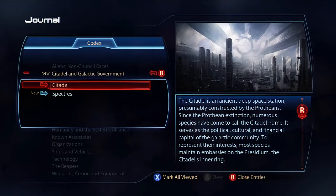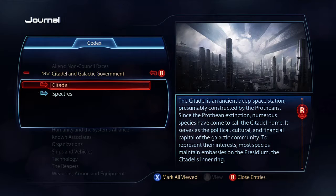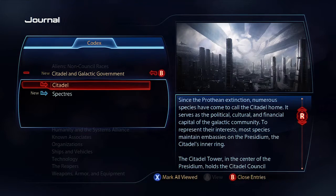The Citadel is an ancient deep space station presumably constructed by the Protheans. Since the Prothean extinction, numerous species have come to call the Citadel home. It serves as the political, cultural, and financial capital of the galactic community. To represent their interests, most species maintain embassies on the Presidium, the Citadel's inner ring.